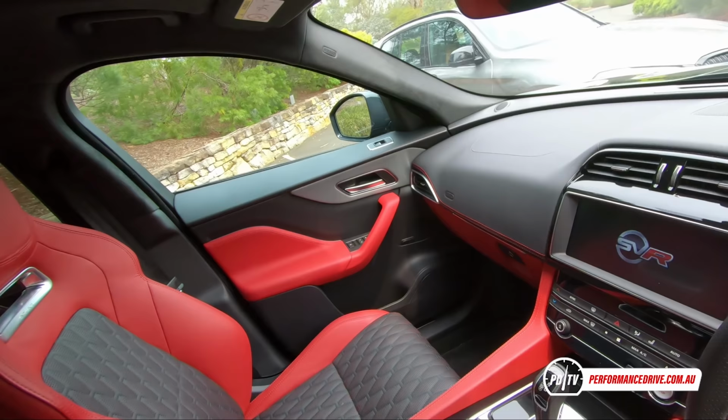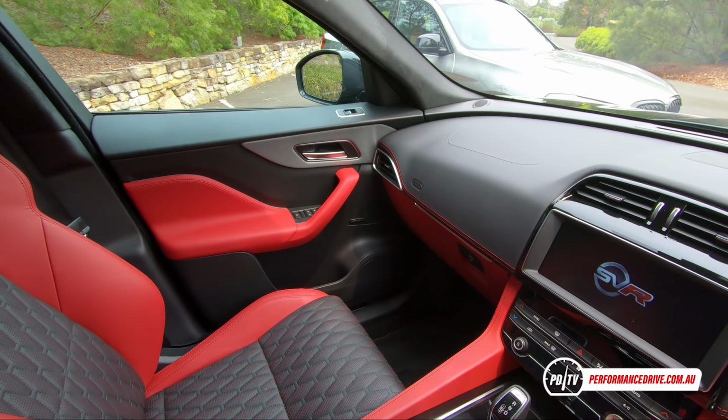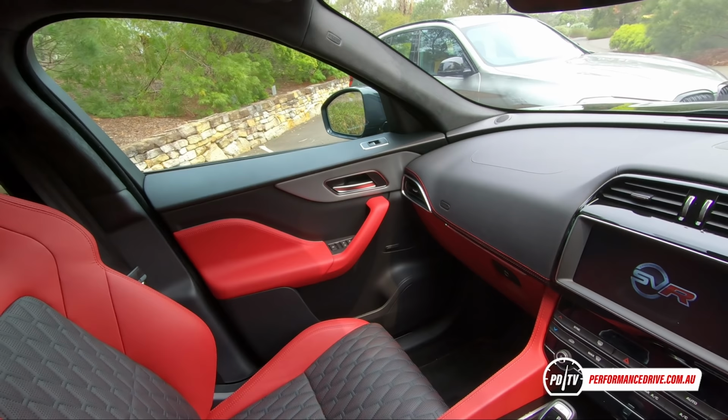The seats are really nice. Look at them. They look like racing bucket seats. I like the actual red detailing. I know it's a bit off-putting at first, but maybe because I'm getting in and out of cars all the time, I get sick of just boring black. And I like the sort of excitement of these. If it was all red, that would probably be a bit ghastly, but with just a bit of red detailing around the sides there, it reminds you that you're not in a conventional midsize premium SUV. You're in something a bit special.